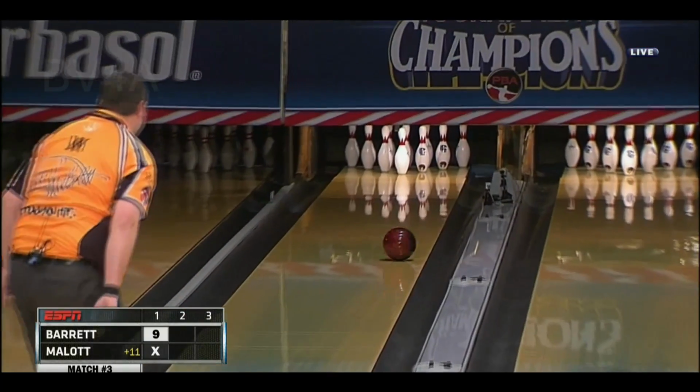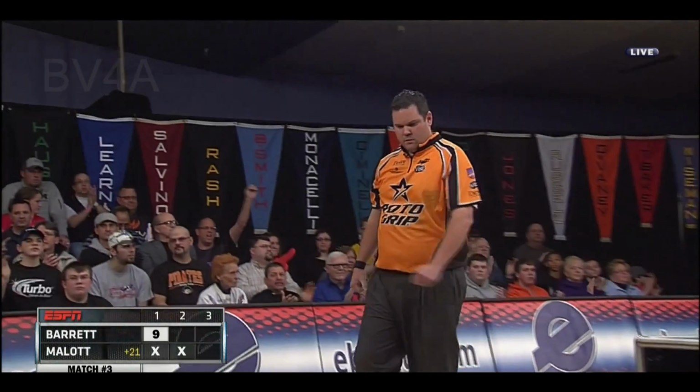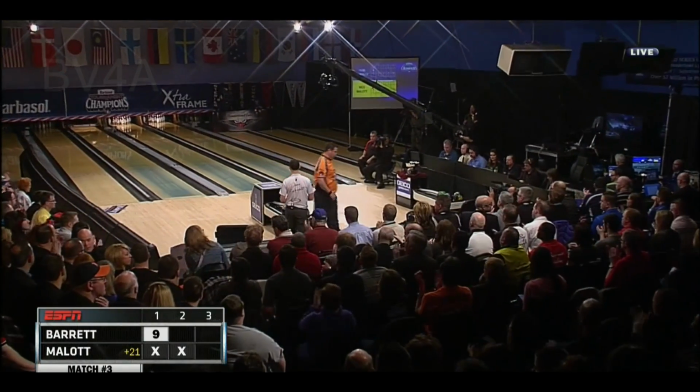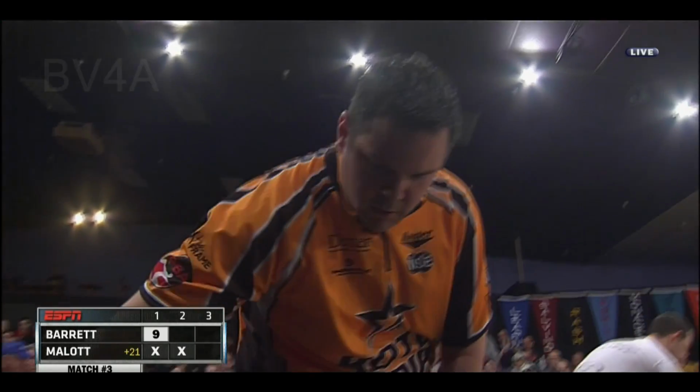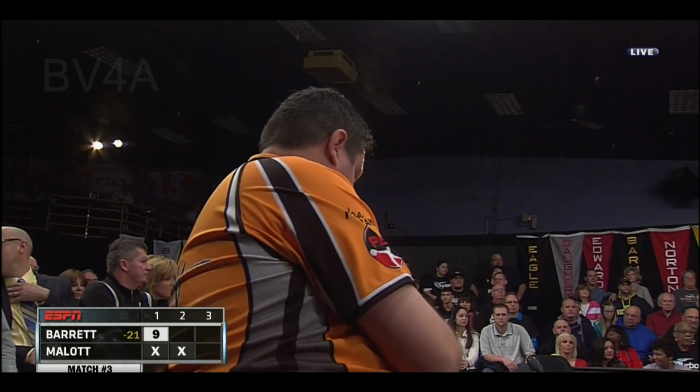Second frame in the semifinal. Wes Malott is lined up. Playing the left lane a little bit straighter, the right lane hooks more, and Wes Malott is dialed in. Real sure, baby. Real sure.